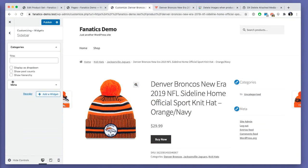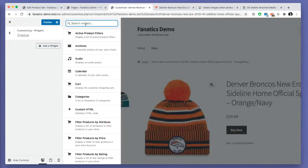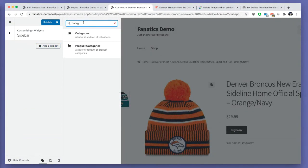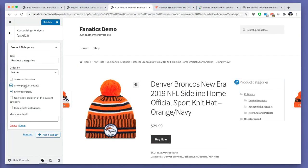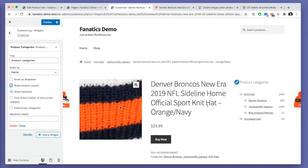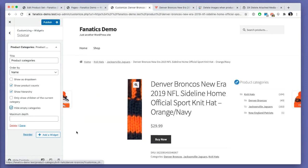All right. So the first thing I'm going to do is add product categories. And that'll add this here. And we can do show product counts and hide the empty categories. So now we have a nice list of categories there.